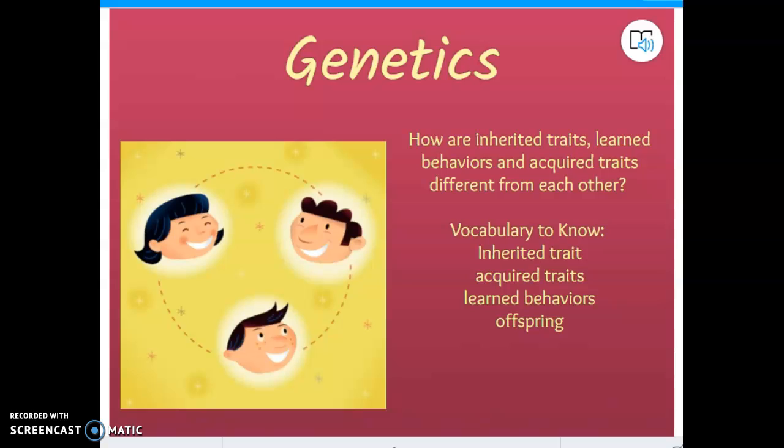So we have inherited traits, we have learned behaviors, and acquired traits. Today we are going to be focusing more so on the inherited traits. So of the vocabulary we need to know, this is probably the most important for today. We will get into the rest of these later. This word will come up in our lesson today as well.